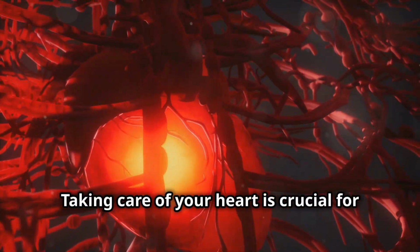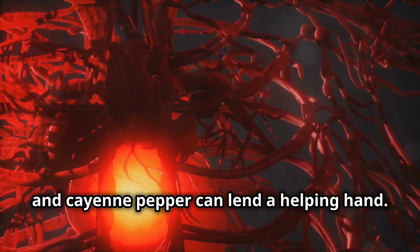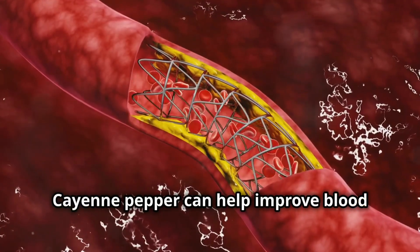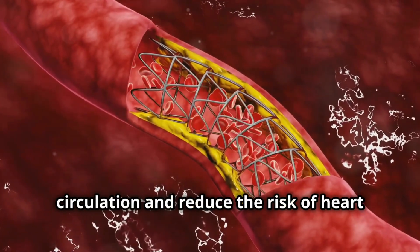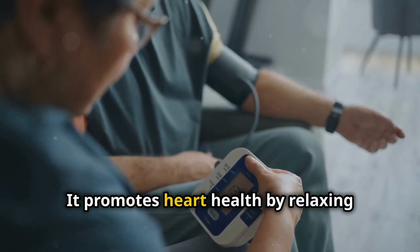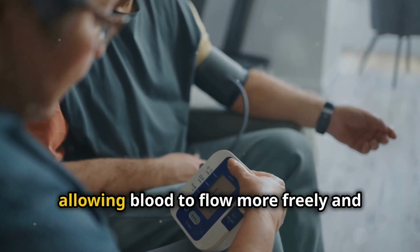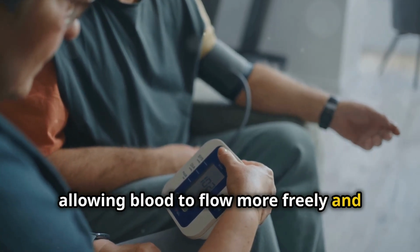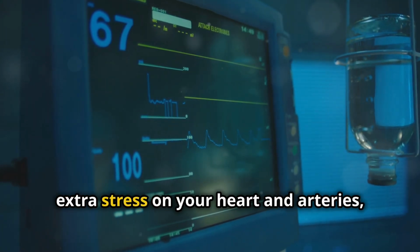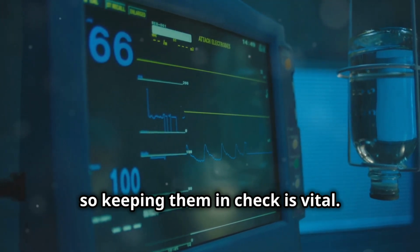Taking care of your heart is crucial for a long, healthy life, and cayenne pepper can lend a helping hand. Cayenne pepper can help improve blood circulation and reduce the risk of heart disease by lowering blood pressure and cholesterol levels. It promotes heart health by relaxing blood vessels, allowing blood to flow more freely and reducing strain on your heart.